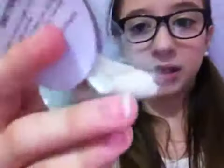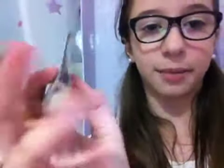And these nails. Nail polish, but like fake nails. They're fake nails, but you can put them on and color them. So we're going to show you a video of how we color them and how we put them on. So please watch it.